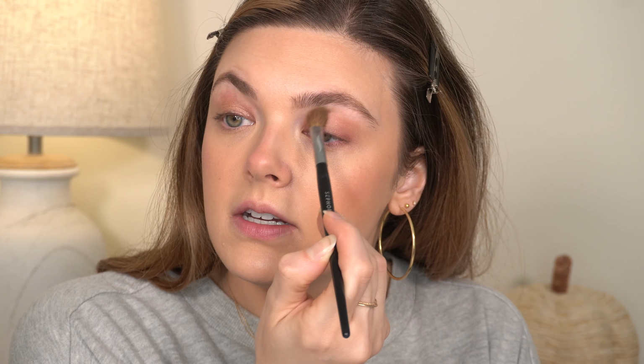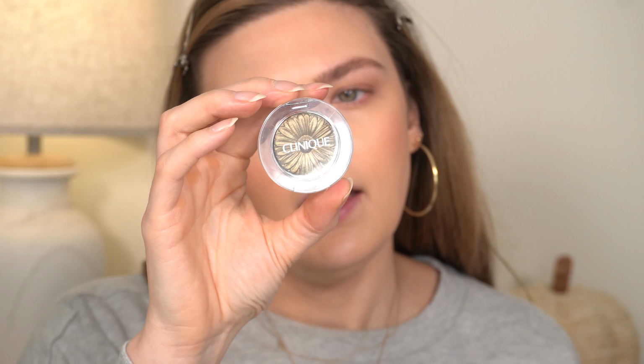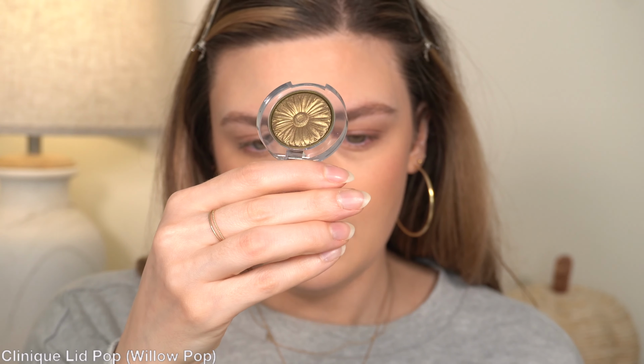And then I just took a fluffy eyeshadow brush and just kind of blended it out a little bit, blended it upward just a little bit. And then this was my favorite part. About a week or so ago, I was at the cosmetics company store, and this time I did not buy very many things, but I bought this randomly and I love it. It's from Clinique and it's the lid pop, called Willow Pop, but it's the most gorgeous olive green. I'll swatch it for you.